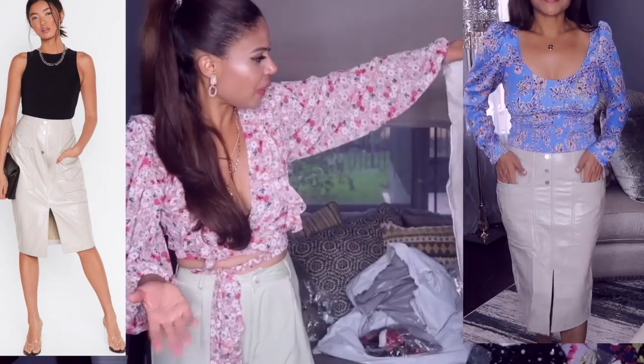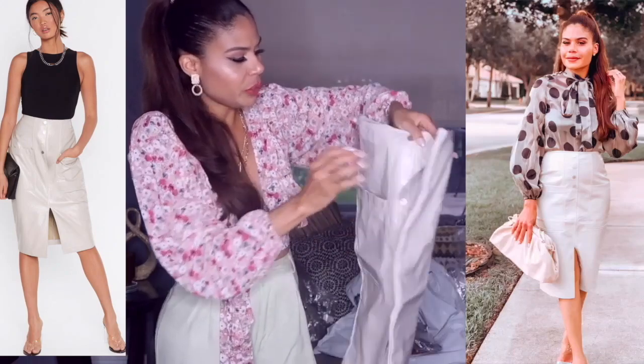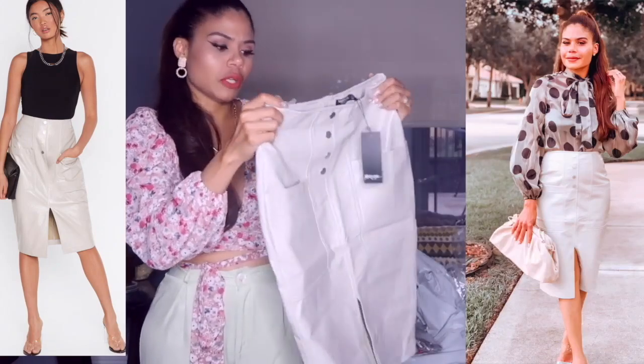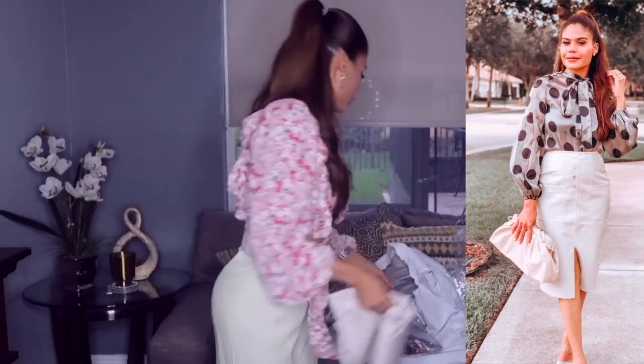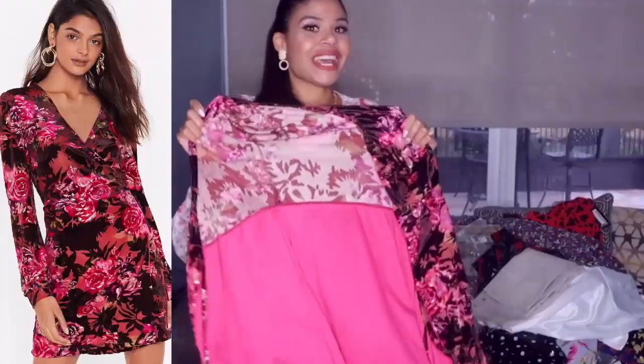I don't know. I like it. I love the pockets on the side. You see? So pretty. And I love the style and I love the color and it feels good. You get what you pay for. So let's try on this one. Next item. This is the next item.